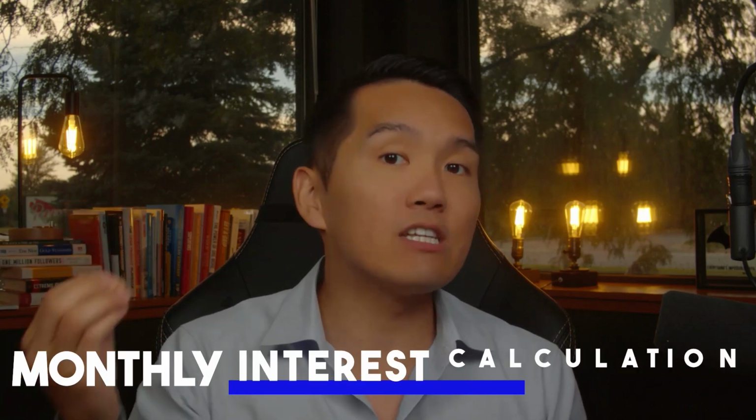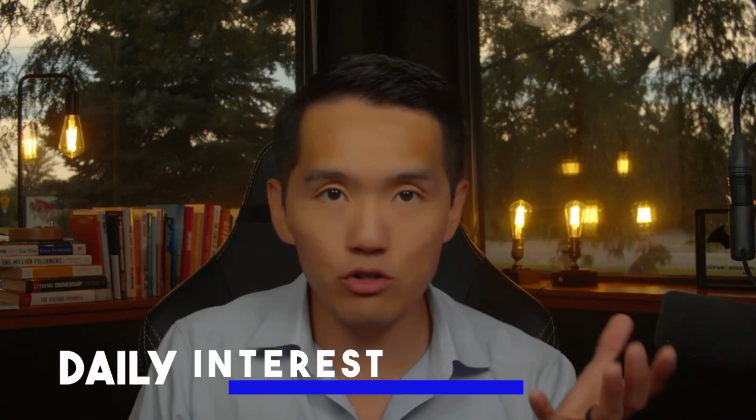But the other difference that you might not know about is how the payments work and how they're each calculated. A mortgage, on one hand, uses something called a monthly interest calculation, whereas the HELOC uses daily interest calculation. Both use the same basic simple interest calculation, but the time frame in which the interest calculation is applied is different. Let me show you how that works.